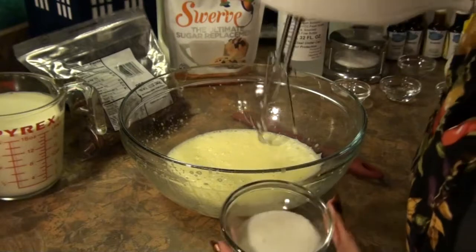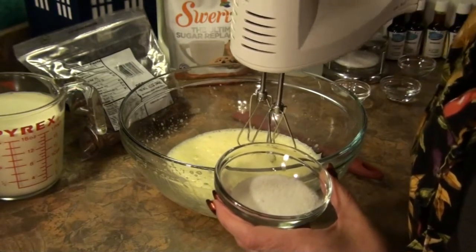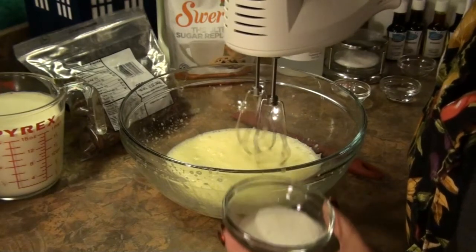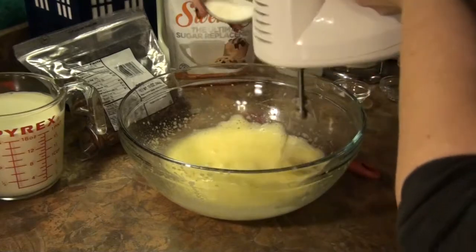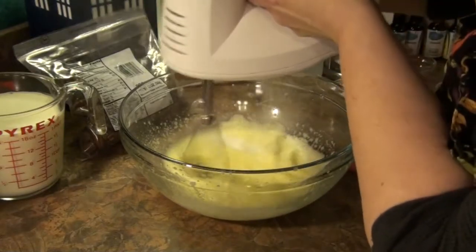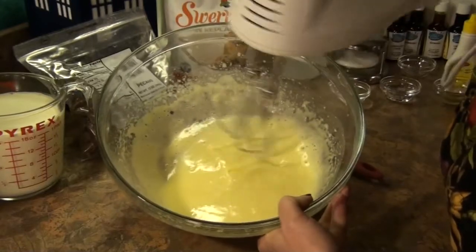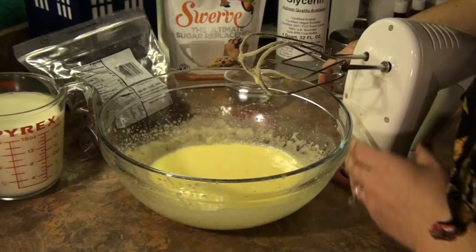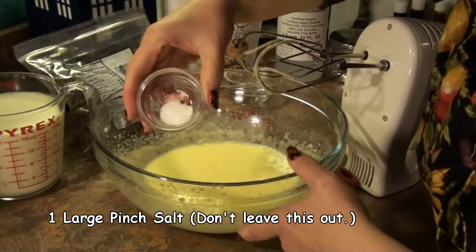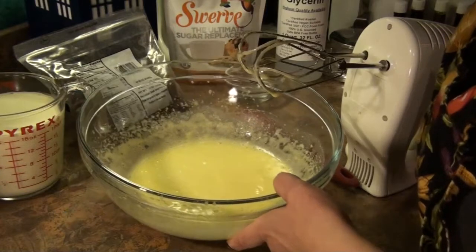Again, high speed, so it's going as fast as possible. See how that's thickening up even more because of that xanthan gum there. I'm going to add next a nice large pinch of salt. Don't be afraid of the salt. You need the salt. You always need the salt.